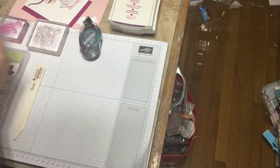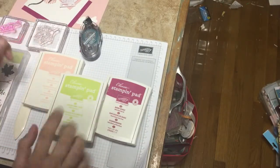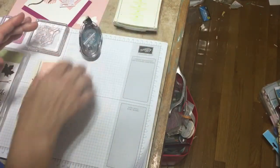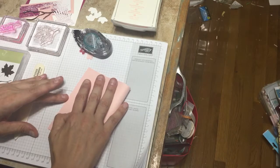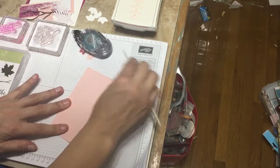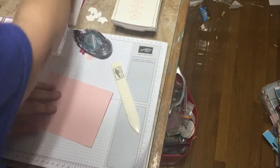So I picked all new colors from this year. These are the new In Colors: Lemon Lime Twist, Powdered Pink, and Berry Burst. These are three of the new In Colors. Very bright, colorful, wonderful colors to brighten the day. We're using the Powdered Pink cardstock as our base. Of course, it's 8.5 by 5.5, and we're just going to fold it in half. Not very difficult layering on here today.